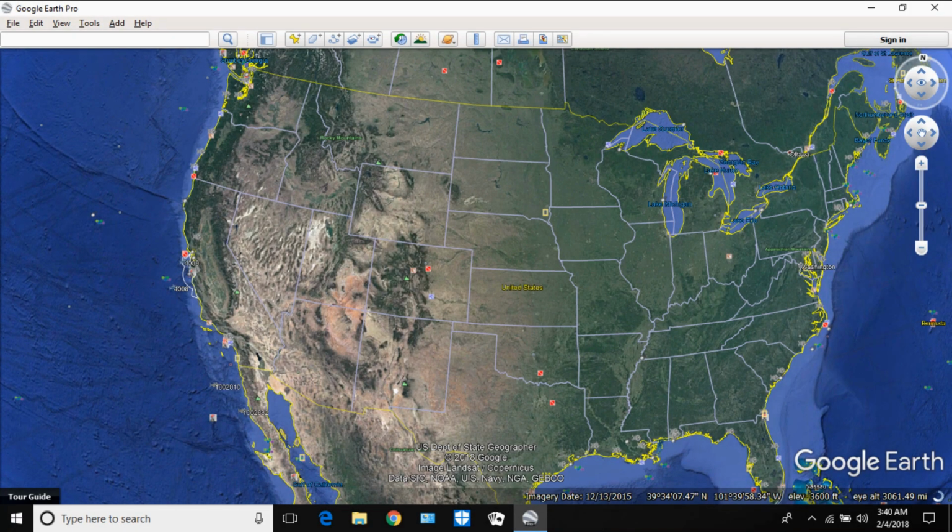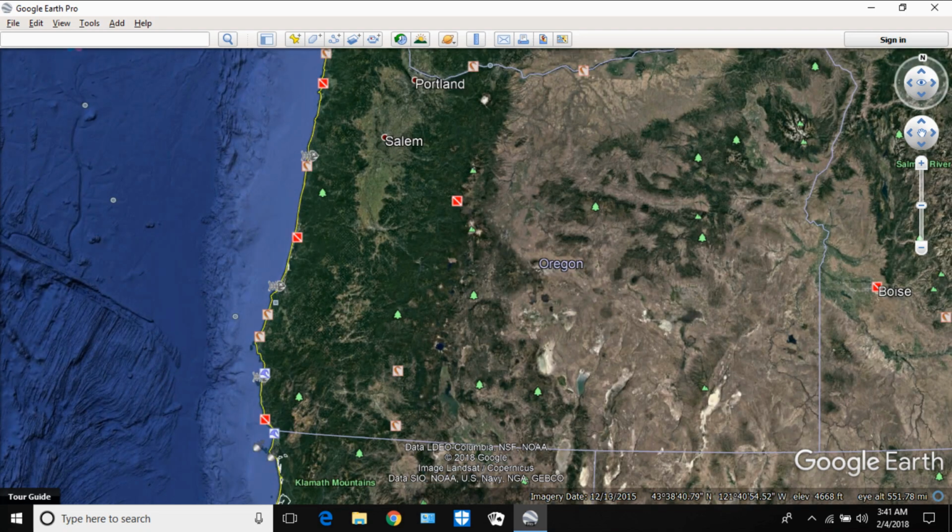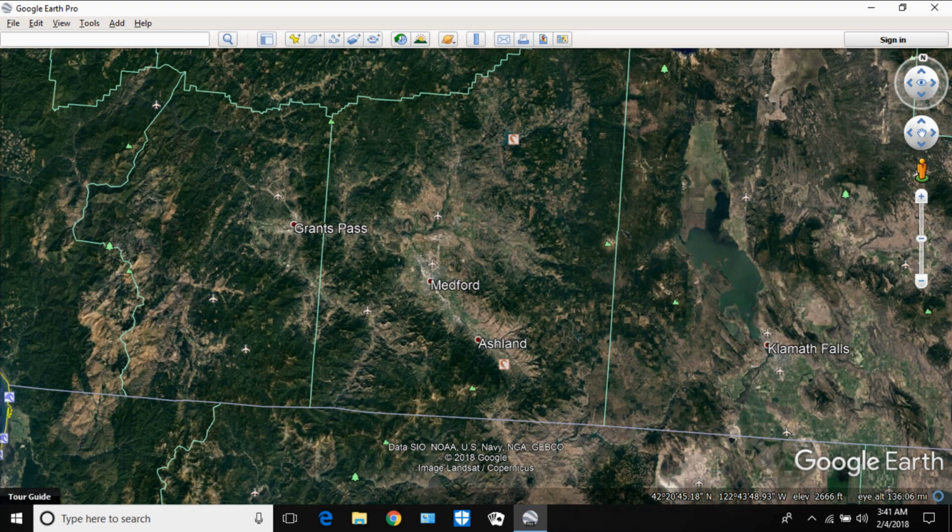Okay, today we're going to go visit an old abandoned and forgotten speedway here in southern Oregon. The only name I can come up with for this is the Cascade Speedway. It would have operated around the early 1950s, using the Google map here to start zooming down on this.